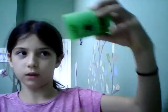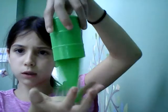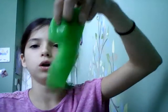Here, this has a hard cap to open. Wait, let me open it. Okay, open it. Sludge. Let's make all the sludge come out. All the sludge on the sled. And it's tipped over. Oh, it came out. This is like so satisfying, and it's kind of sticky. Sludge. This one's not. It's so awesome.